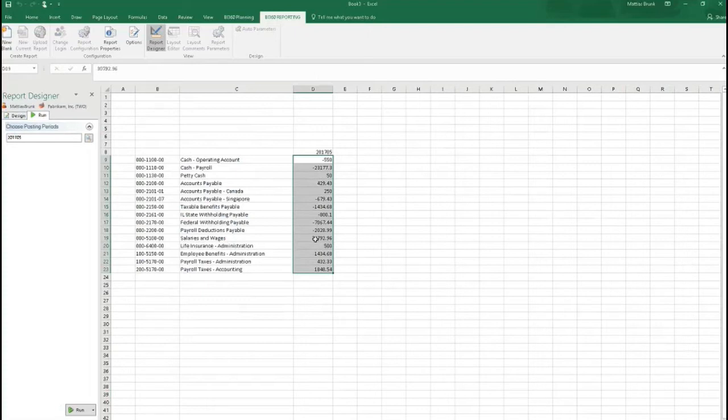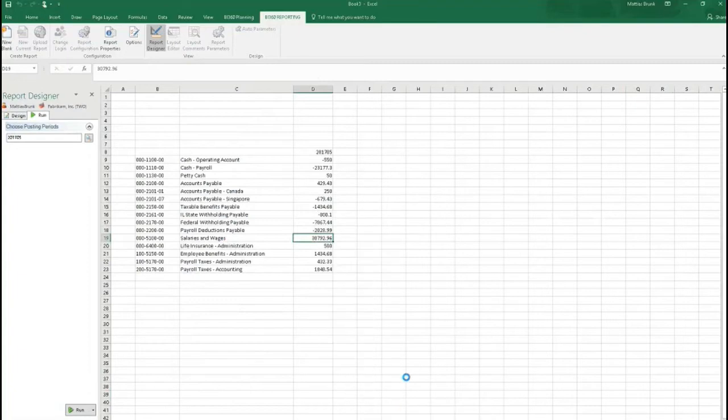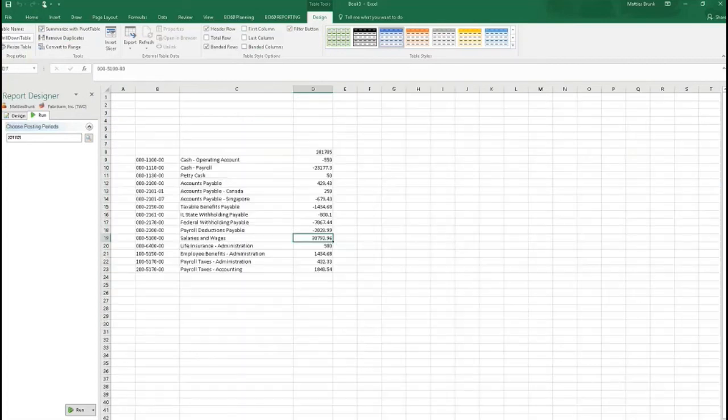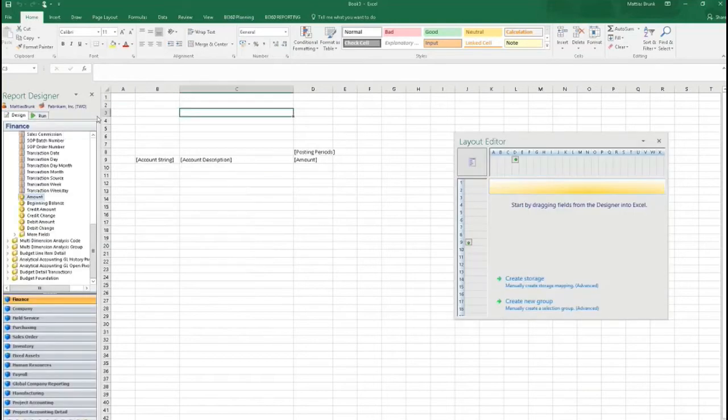So if I right click on this one, you can do a drill down, and you can see it's a summarization of salaries and wages, because that was my account 5100 that I right clicked on. Then going back to design mode, of course you would normally spend some more time on formatting.